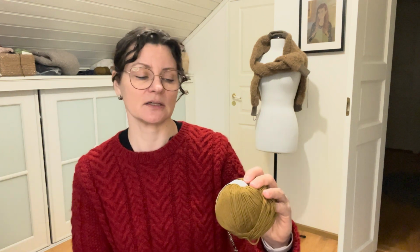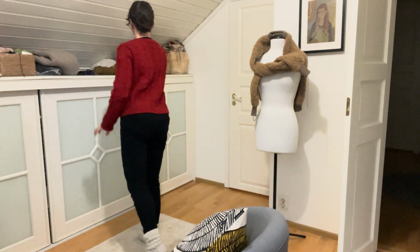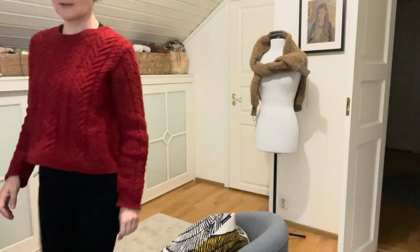I need to swatch first. This is a bit heavier than this one. This has 178 meters per 50 grams, so I need to swatch this one too. So these 2 are going to be my summer knits, and still thinking.